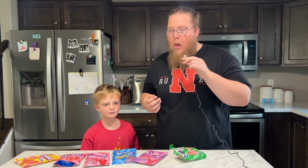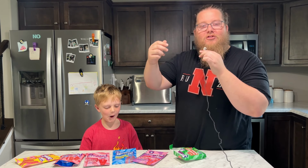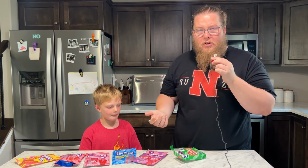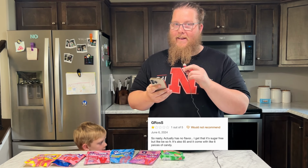Nice and squeaky. Nice and chewy. Really good upfront sour flavor. It does fade really fast. It tastes really good, though. It tastes like watermelon. I would recommend the Sour Watermelon Wedges. So nasty. Not as nasty as me.